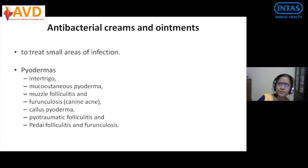Now coming to antibacterial creams and ointments, there are many preparations available, like mupirocin ointment, and various add-ons come up in the market. Mainly these creams and ointments are indicated for small areas of infection, not for generalized. They are useful in intertrigo, which we have seen already, a skin fold pyoderma, only in a particular region, either the neck fold or between the mammary glands. So you will get focal pyoderma, then mucocutaneous pyoderma, muzzle folliculitis, furunculosis or canine acne.